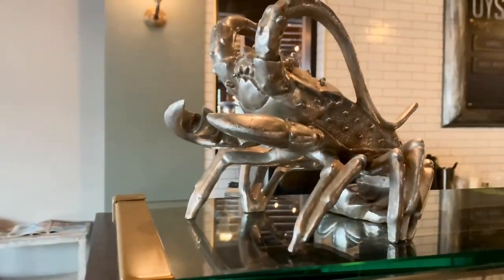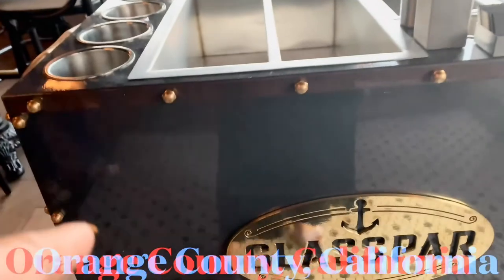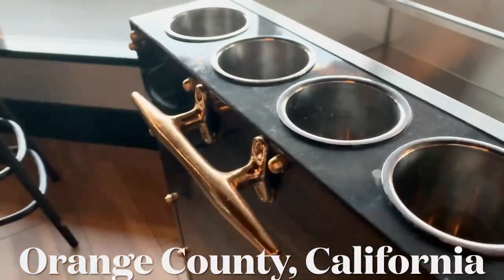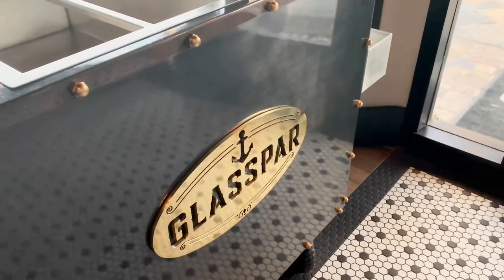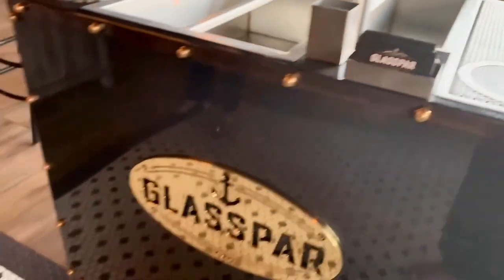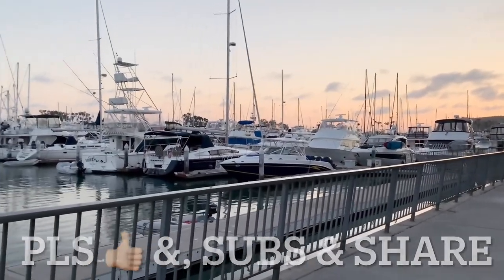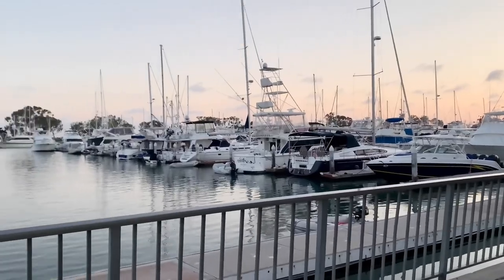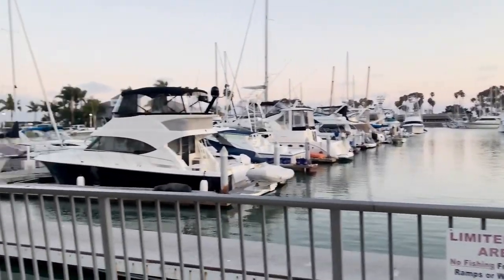This is the lobster that we ate. This is different. Yeah, that's our travel martini part. Oh, wow. Very cool. And this is what you see across the street from that restaurant. This is the Dana Point Harbor.